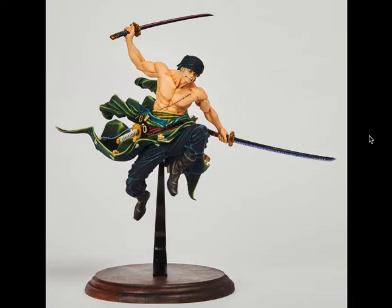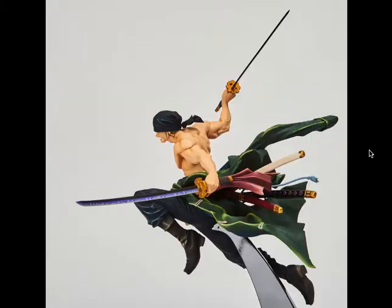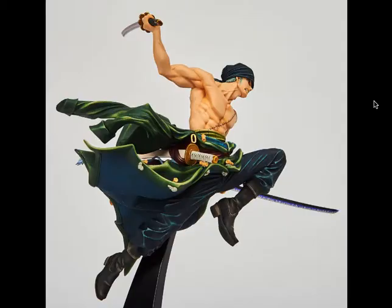So yeah, now again, the base isn't actually wooden. It's on like a black sort of plastic stand. You've got his swords as well, the scabbards. The coloring looks great. The sculpt looks great.